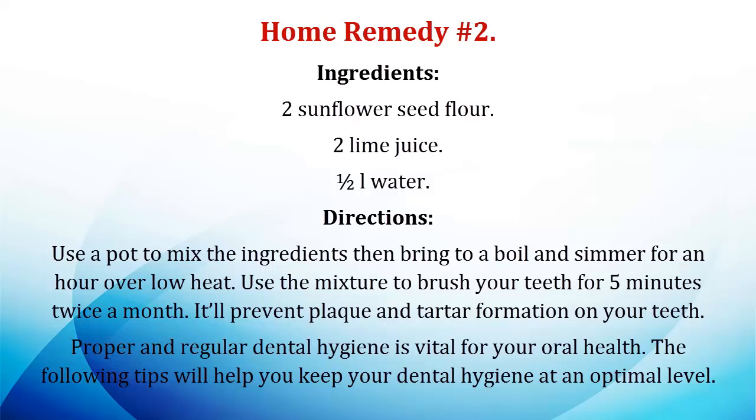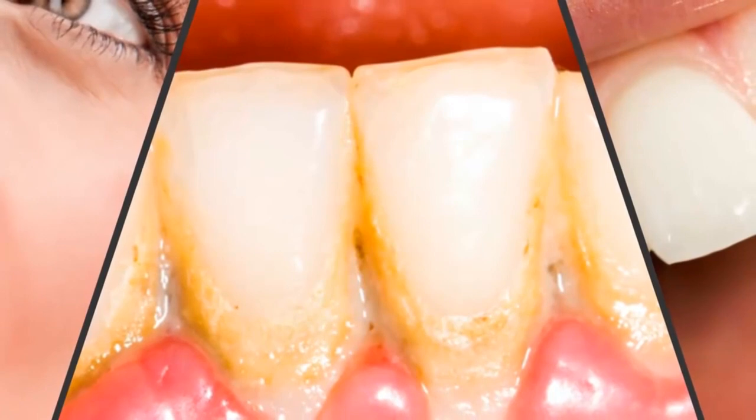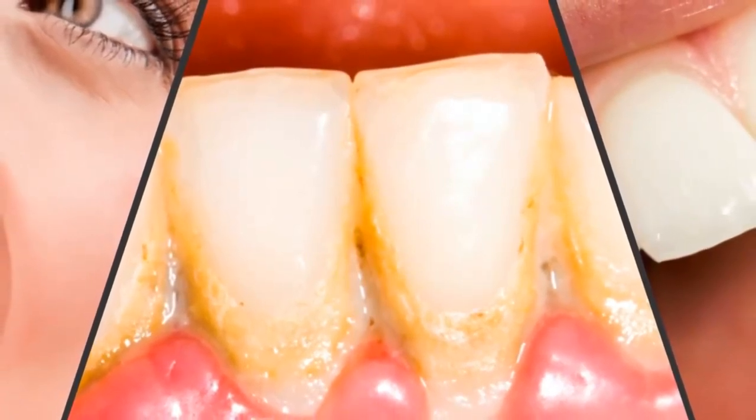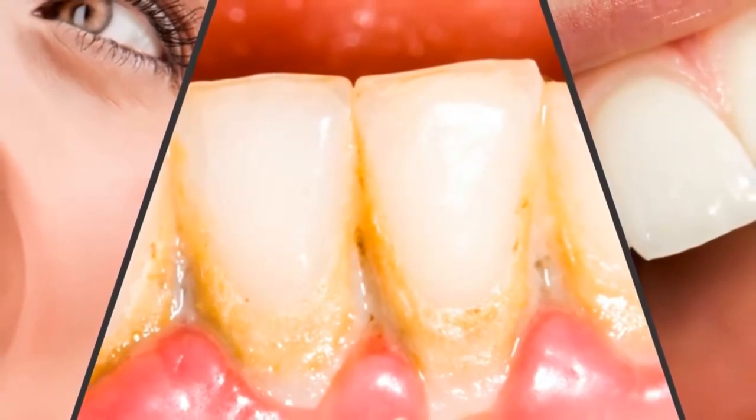Proper and regular dental hygiene is vital for your oral health. The following tips will help you keep your dental hygiene at an optimal level. Tips: never miss a day to brush your teeth. Ideally, you should brush after each meal or at least twice a day. Spend at least 2 minutes brushing.